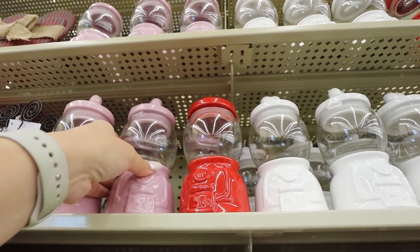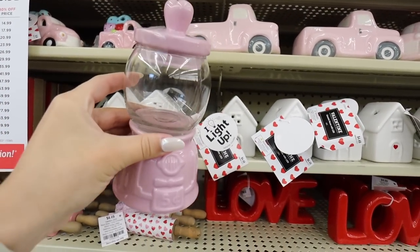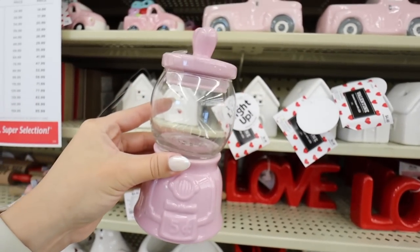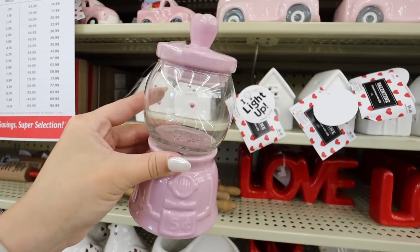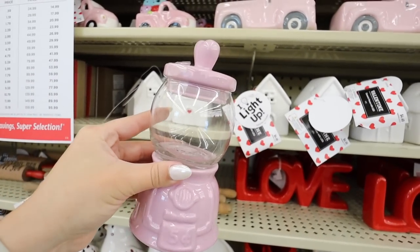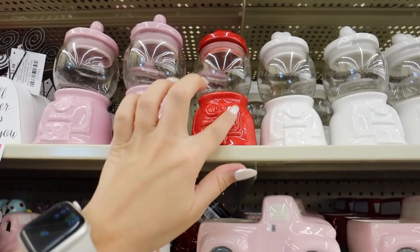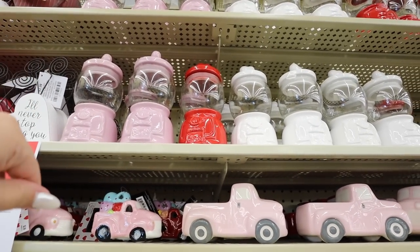Oh my gosh, look at these tiny little candy jar machines. These are $10 a piece. They have a heart on the top. They're really mini, a lot smaller than the dollar spot ones, but they are so adorable. I also like how it says 5 cents. They're really detailed. I love that heart accent on top. It comes in this really pretty bubblegum pink, red, and in white. And like I said, these are $10.99 or $9.99, but then 40% off.